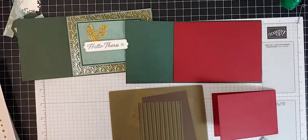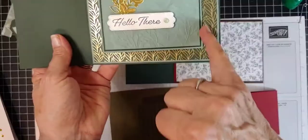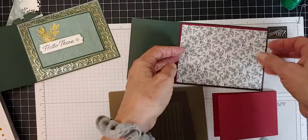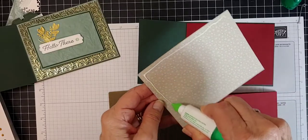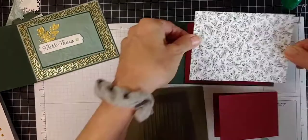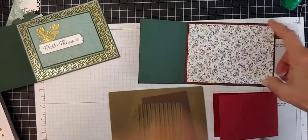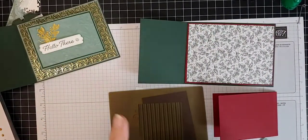Okay, now, the DSP layer that I'm going to put on top, which is the layer that was here, that is going to be 5.25 by 4. And that is normally the dimensions that you would just put inside a regular card. And of course, when you're creating this card, you do not have to do all the layers. I just wanted to show you how you could do the layers and make it into a pretty spectacular card.